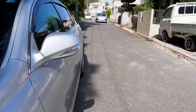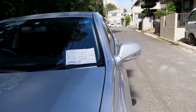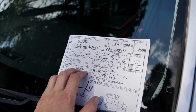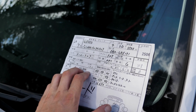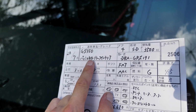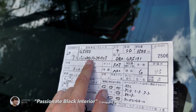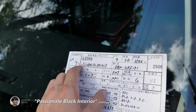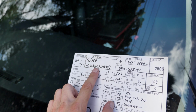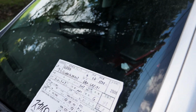I'm not going to get hit by the Pro Box. Haha, dodged this time. Okay, so this is a 2008 model GS350, which I believe is the early model, i.e. the Zenki. Okay, so GS350, this one here, let's see. Passionate? This is weird. Whenever they have English words in Japanese, it's hard to read. Passion Night black interior. Okay, so I got to show you this because I've never seen a GS like this.